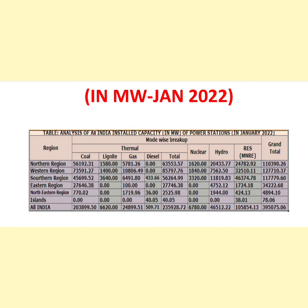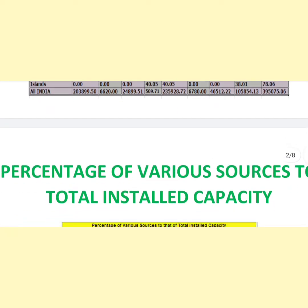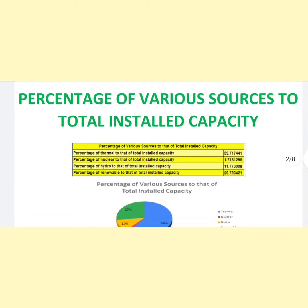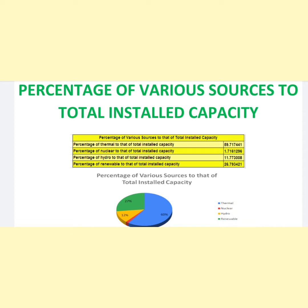And if you look at the same figure in a different perspective, that is percentage of various sources to the total installed capacity, if you look at here, the percentage of thermal to that of total installed capacity is 59.7, whereas for nuclear it is 1.71, and hydro contributes 11.77 to the total installed capacity of India. And good figure, that is a very promising figure, renewable resources contribute 26.79. The same is depicted by that pie chart also.